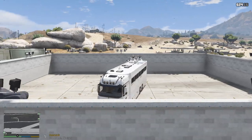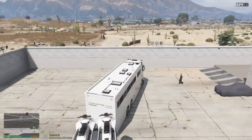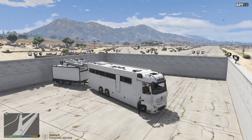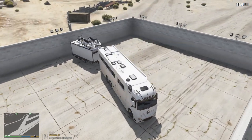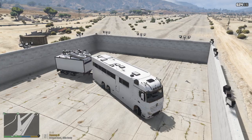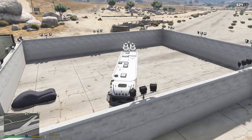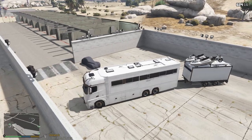I wonder how I should park this. I'm gonna park it the way I normally do, actually. Or you know what we could do? We could drop the trailer here to kind of save some space, and I'll just try to put it all in as one.